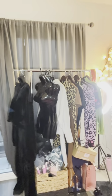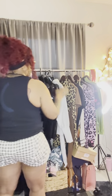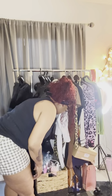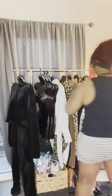I'm just trying to set y'all up so you can get a better view. This is one of the items that I already put on the mannequin. And down there in the basket is pretty much my TikTok promo. That box is whatever.